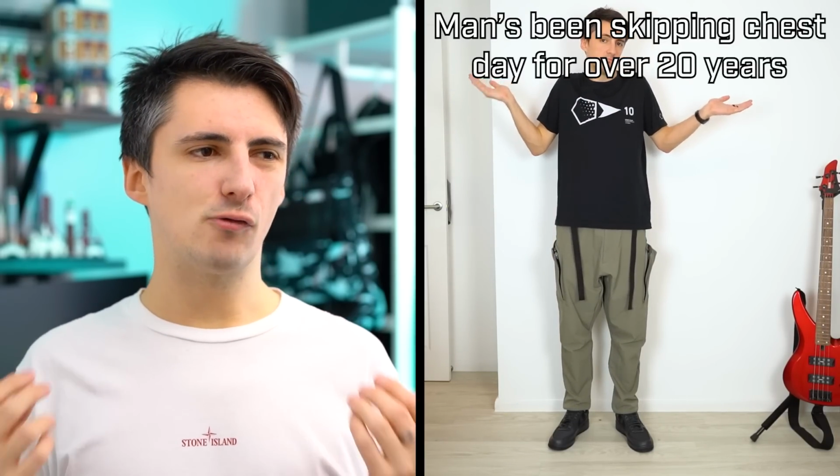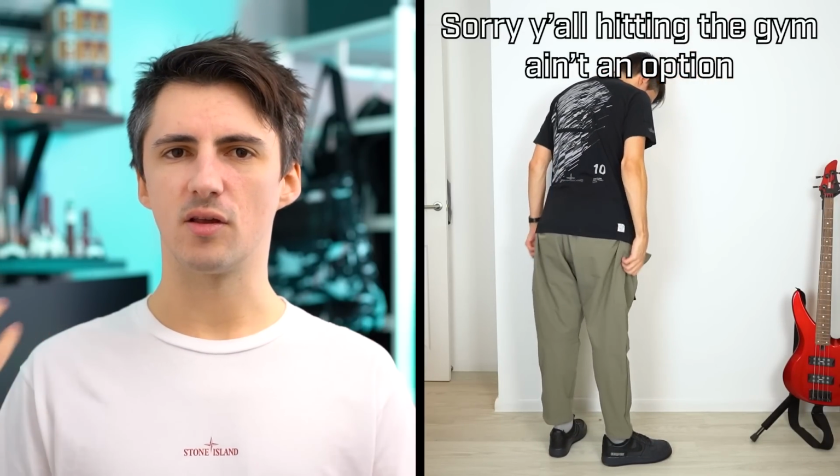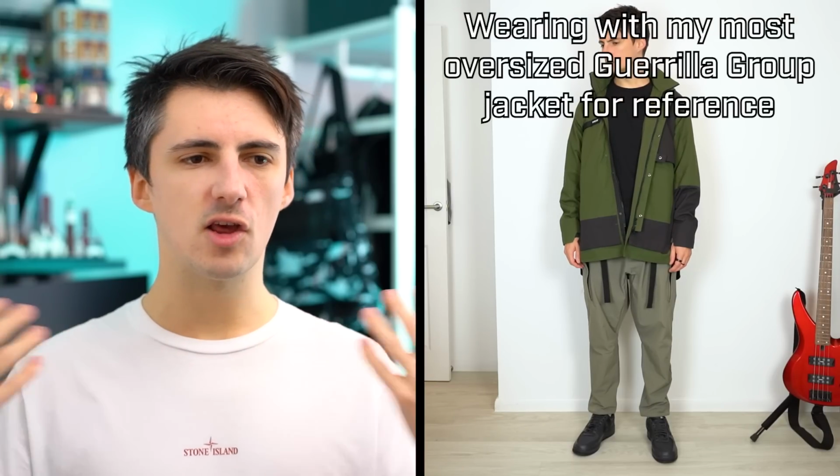So I do feel a little bit restricted in that department to either wearing pretty oversized t-shirts to help balance that weight, or only being able to wear them with multiple layers that can help bulk out my top half a little bit so that the pockets don't seem quite as out of place and quite so big.